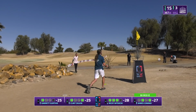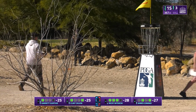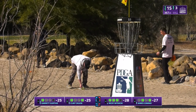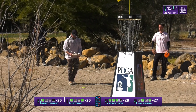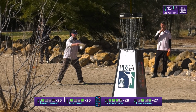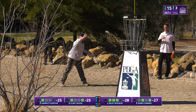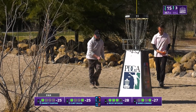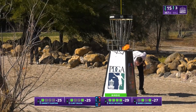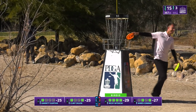And James is picking up some steam as well. He's only 1 stroke behind Ricky. Yeah, they're both in the ball game. I mean, this whole card is still in the game. Garrett's going to tap in the par. And Ricky, after a huge hyzer.